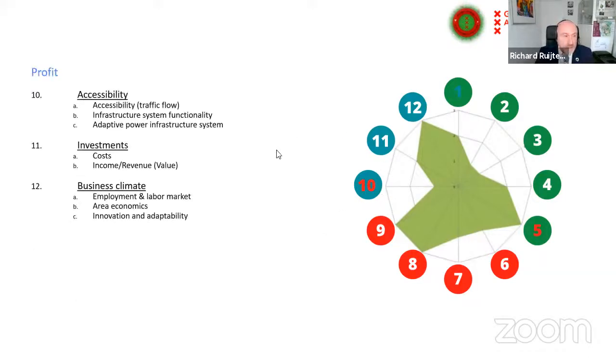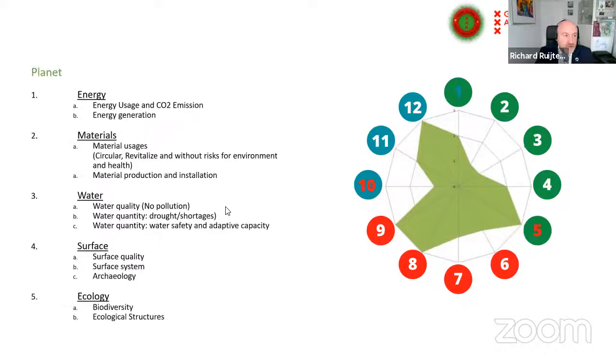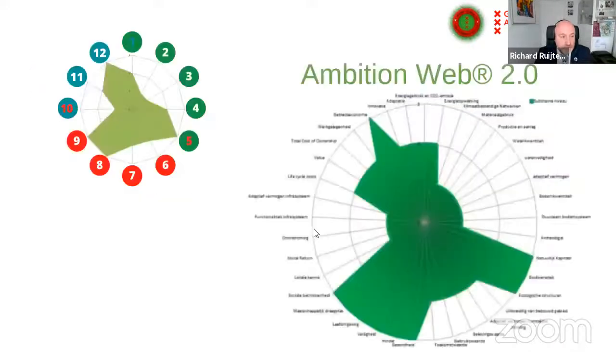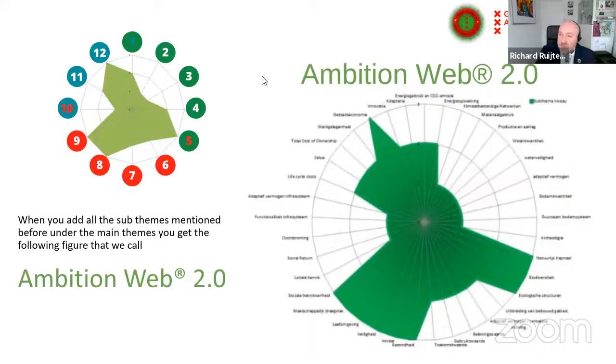That's this one. You see 10, 11, and 12: how to be there and to get there, accessibility, investment in that area, and the business climate. And what you saw before is that on the planet side, so you see 1 to 5, and on the people side, you see here below, we have to focus in this area, and we did already to get a better neighborhood. And what we also did, we involved and improved the Ambition Web with different sub-teams to focus even more and better on the different subjects in the Ambition Web of the 12 teams.